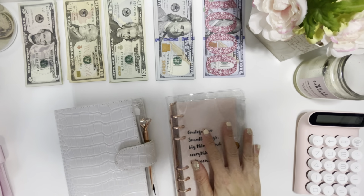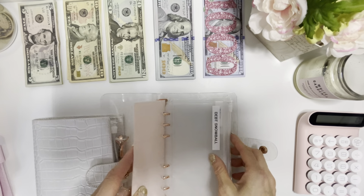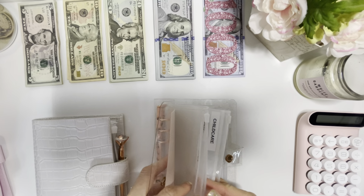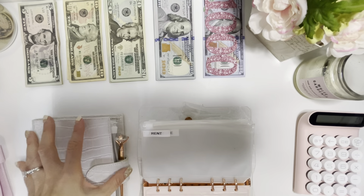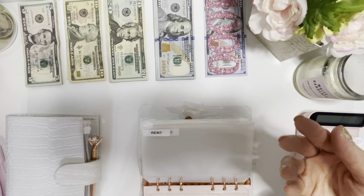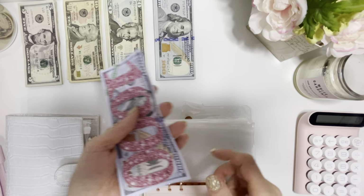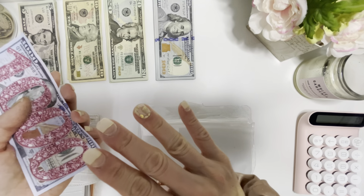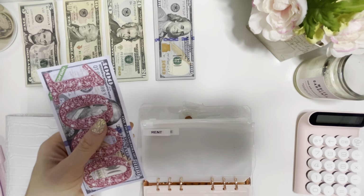Okay, so let's start with rent. So rent is getting $1,500. And someone asked me, because I misspoke one time, I said that our rent was bi-weekly and we have to pay $3,000. We do not pay $3,000 twice a month. We pay that once a month, but we break it up into 2 payments of $1,500.